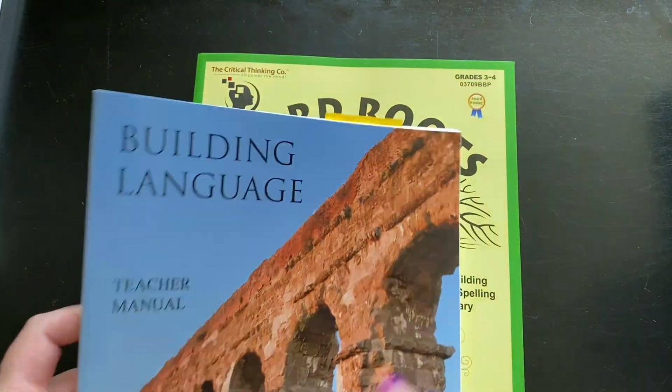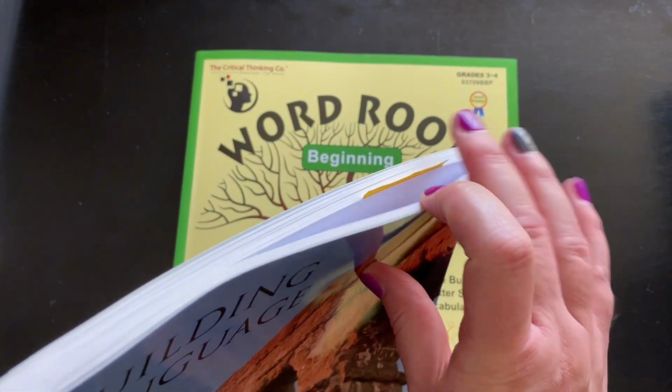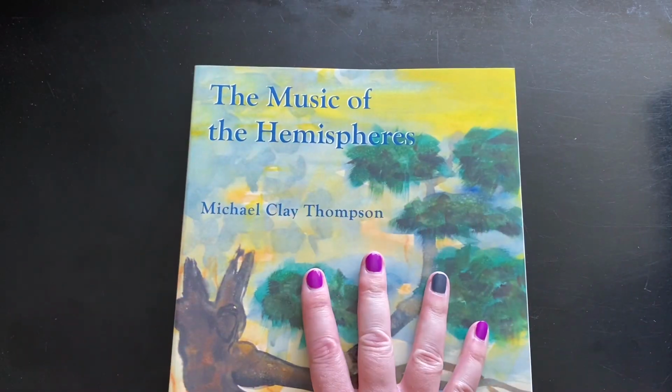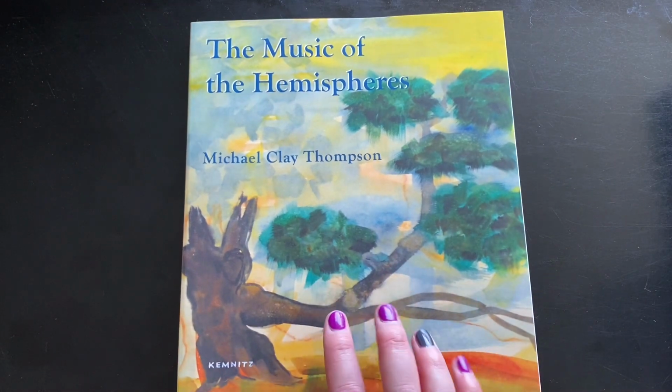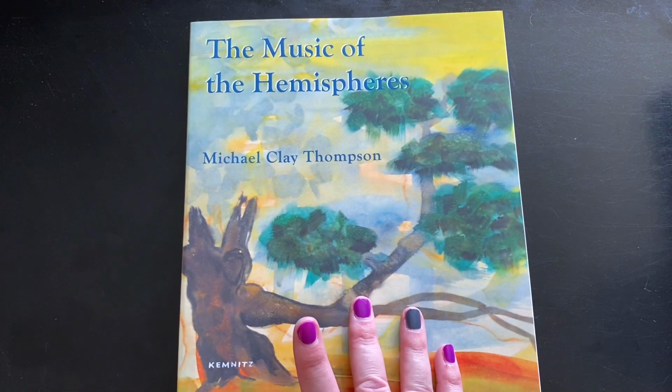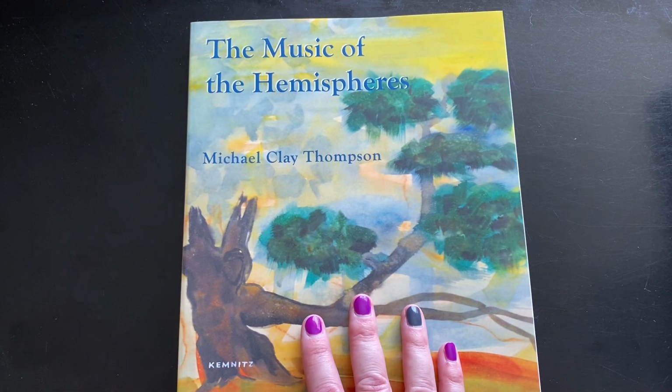We did start reading this last year, so this probably won't take us long to get through. We'll do Music of the Hemispheres as well. It's just, this one we have not started. This is more poetics, I believe, and literary devices.